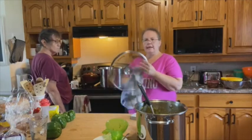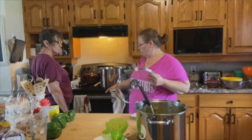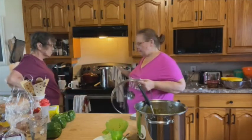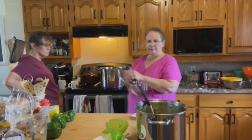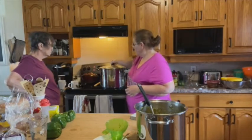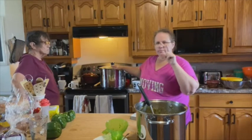So now when we came here, because of the glass top stove, you can't use a traditional canner on a glass top stove because it's not flat. This guy here is a steam canner. You can use a water bath or steam. I always use it on steam. But if you steam can, you leave the lid on longer than standard water bath.